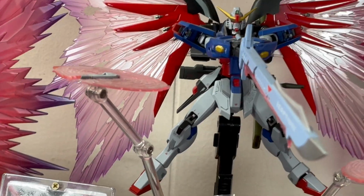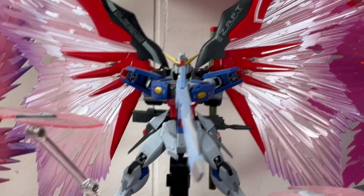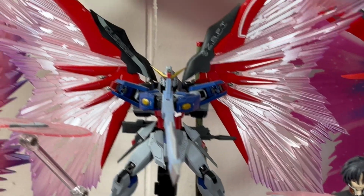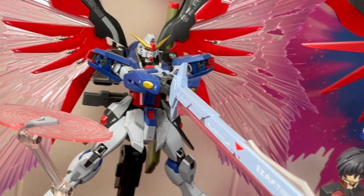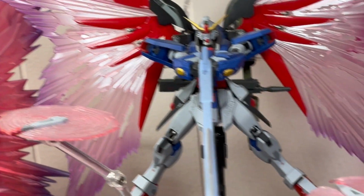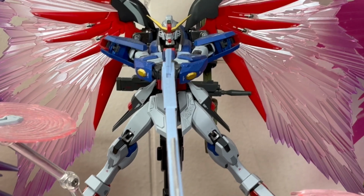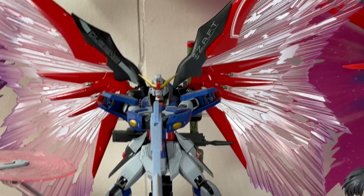And of course, this is actually one of my favorite Destiny Gundam figures in my collection, the Metal Robot Damashii Destiny Gundam. This is the original 2019 release. As of this recording, I don't think the colors are that accurate anymore, because we're gonna get a new one that's gonna ship soon from Premium Bandai. But this one is the good old 2019 version. I bought it for around $180, and that came alongside the wings from a seller on eBay.